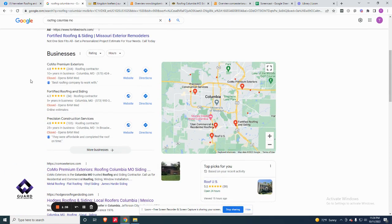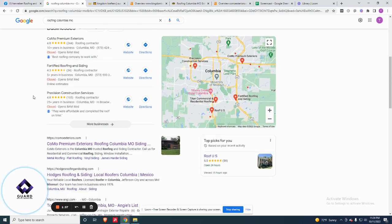Okay. Now we have our Google Map Pack. A lot of clicks and phone calls happen from these three right here. The top of this map pack gets a lot of views, a lot of exposure, a lot of clicks, a lot of phone calls. So it's always good to be up in here. Okay, so I'll tell you a little bit about how to do that at the very end of the video.